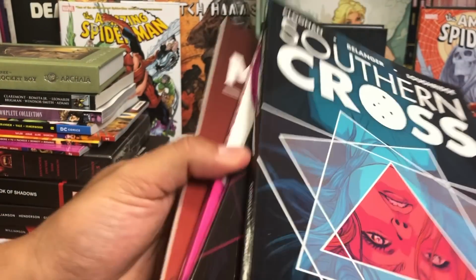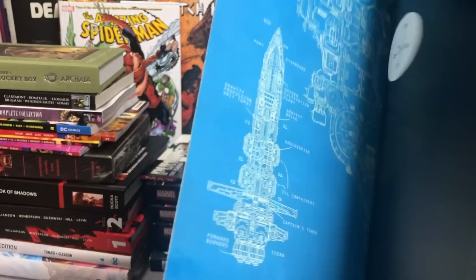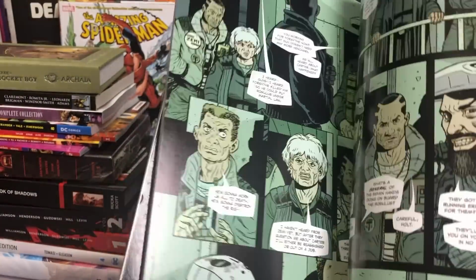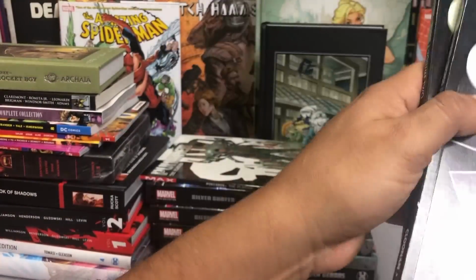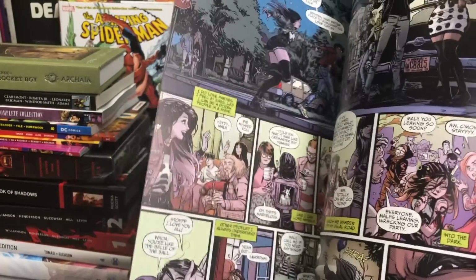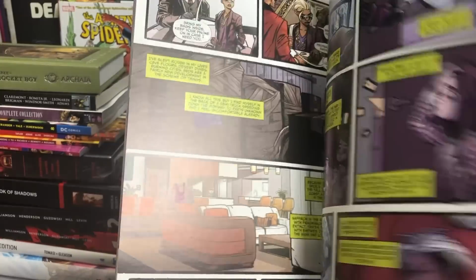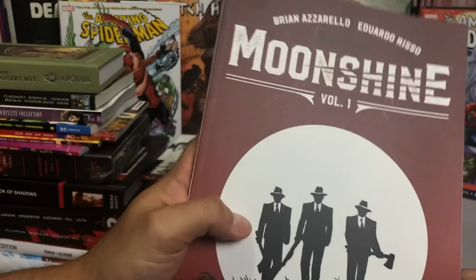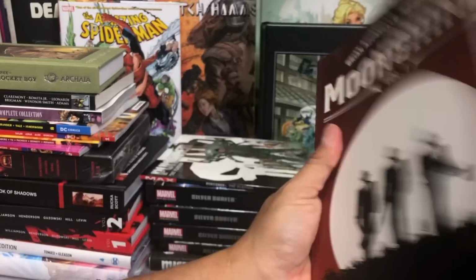Then we have Southern Cross Volume 1 and 2, not to be confused with the Macross sequel, or at least in America, the Robotech sequel. It's Becky Cloonan. And we have Welcome Back with my buddy Jess Bragg, the Omni Dog, loves this book. I think there's 3 volumes is what he said. And then Moonshine, which is something I've been wanting to check out for a while.